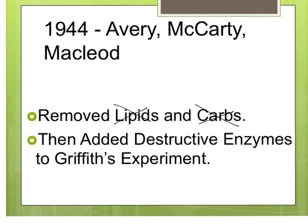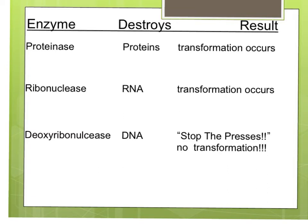Then in consecutive experiments, they would add a destructive enzyme to Griffith's experiment. The reason they did that is if they destroyed, let's say, the proteins, and then ran the experiment and the transformation still happened, then it meant that the protein was not what was causing the transformation, because it wasn't there and the transformation still occurred. So they went through and did that. They already knew it wasn't lipids and it wasn't carbs, so they added a proteinase. Remember, ASE at the end of the word means it's an enzyme. Proteinase destroys proteins. They ran the experiment, and the transformation of good to bad bacteria still occurred. Therefore, proteins were not the transforming material.